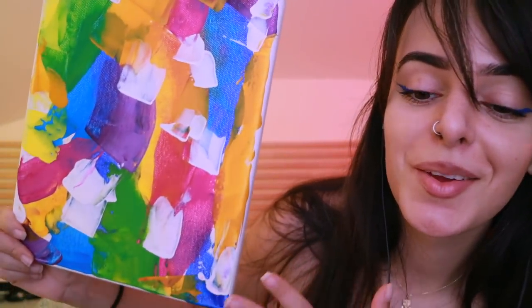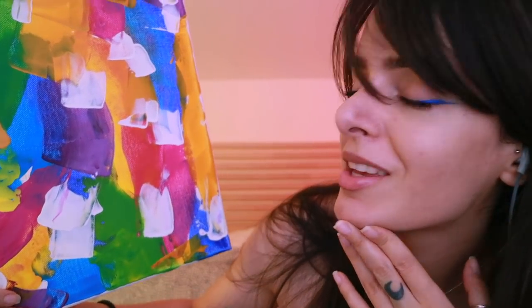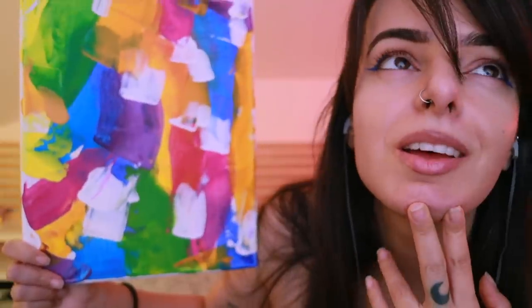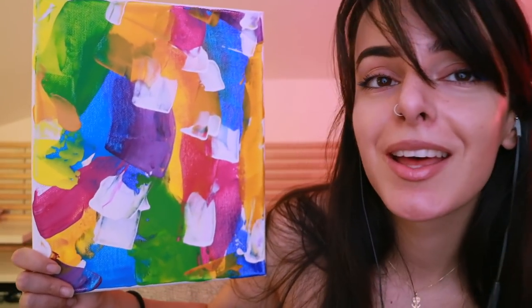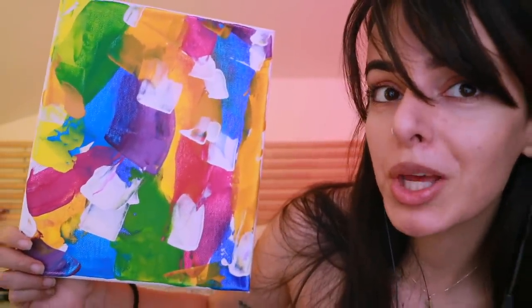With this, I really wanted to make something that I could put in my plant corner. You guys know what that area looks like. It's just a bunch of plants, and I wanted something really colorful to put there, and I think this is pretty good.